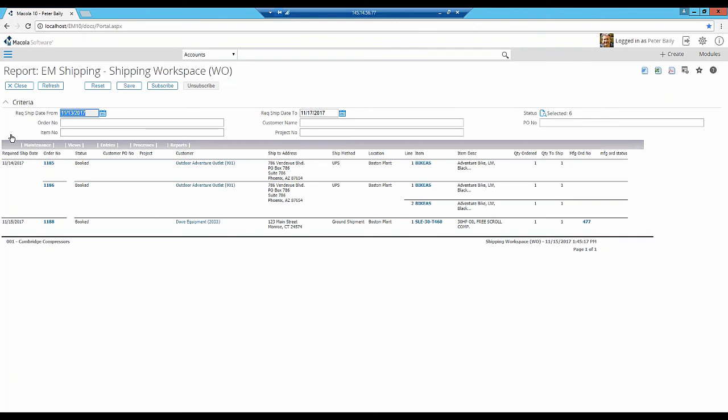Now the one we're working with is the one from today. It's our rush order 1188 for Dove Equipment. I can see it's going ground shipment to that address. It is an SLE series of air compressors, and it was manufactured on shop order 477. If I was interested, I could drill into that shop order and see details of it.